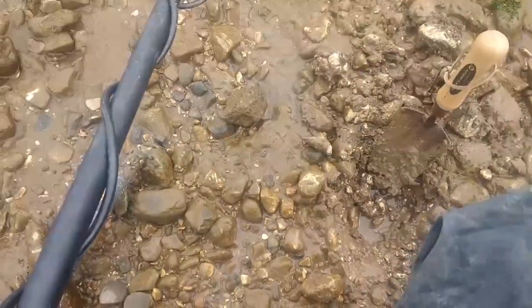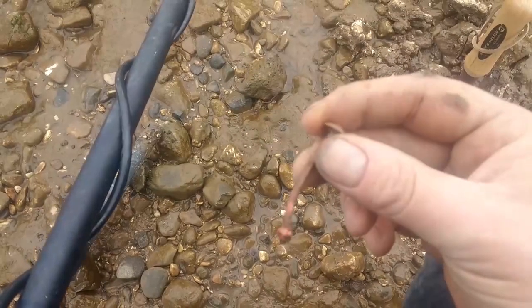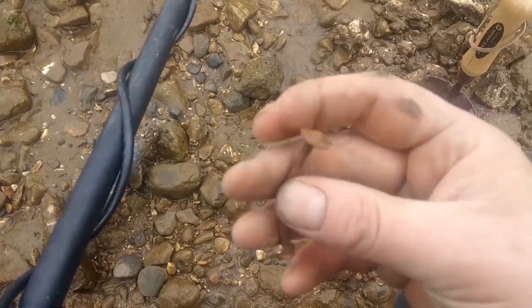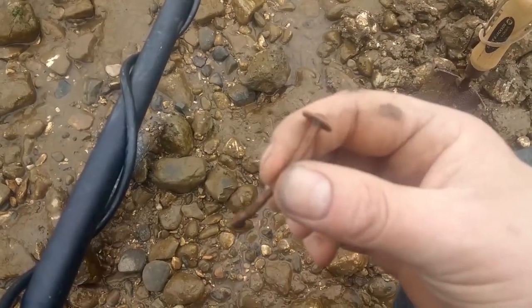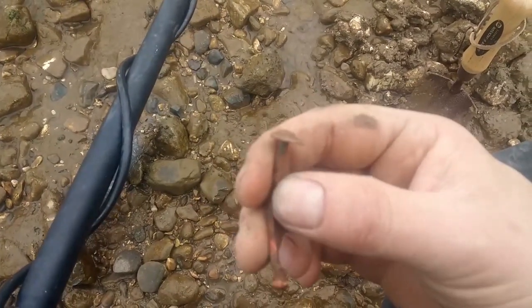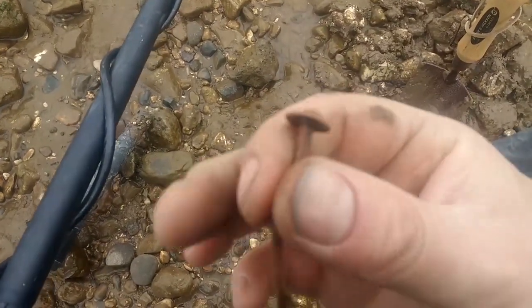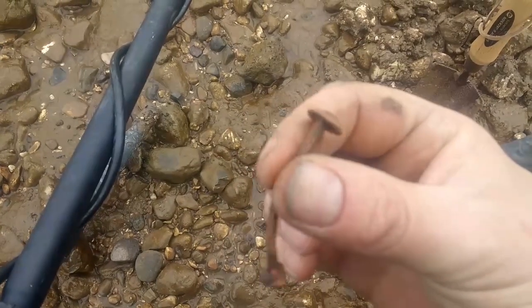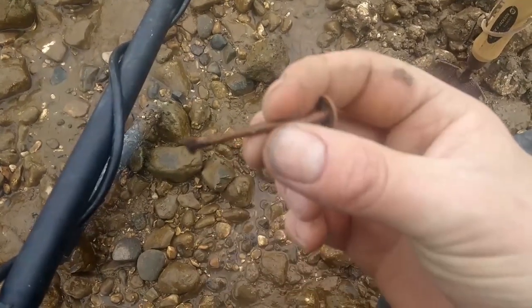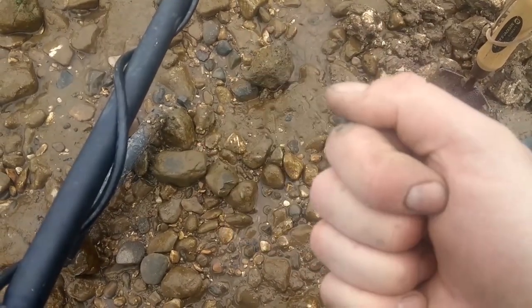Well, I've just had the next signal. It's a nail of some sort, or whatever. I've decided it's a Roman nail because I've never found anything Roman before. So if anyone wondered what a Roman nail looks like, that is one from now on. It does look old though, in all seriousness. Don't know what it's been used for. Strange thing. But it looks quite old. I don't think it's Roman, but I'm going to say it's Roman. Anyway, I'm going to crack on, see what else I get.